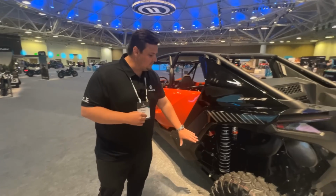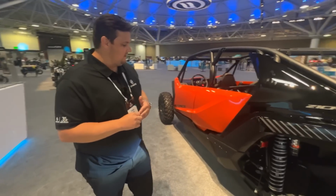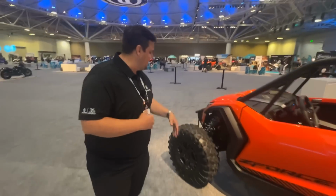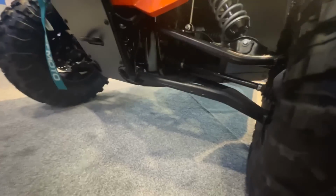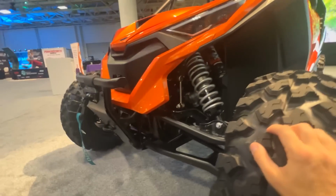The arms themselves, everything is stamped, so it's 2-layer stamping. Outer trailing arm. It's 20 inches of travel in the back, and up front here, again, they're stamped upper and lower arms. Again, the Fox shocks. We have high clearance, lower. Yep, everything is dual shear here, greasable.